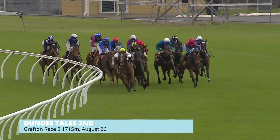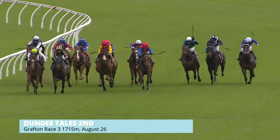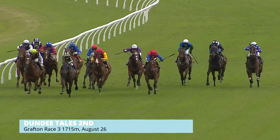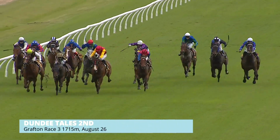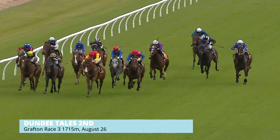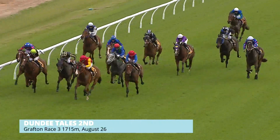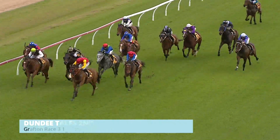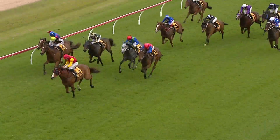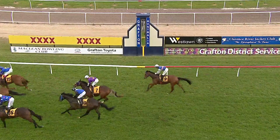Round the corner, and Flash 1A darted a length in front. Under Suspicion on the outside gives chase. Then Quick Buck. Andros is coming right down the centre of the track as they reach the 200. Quick Buck on the outside of Under Suspicion. Andros is deeper out. Jacobs well behind them. Quick Buck in front. Short of 100 metres left to go. Broke clear and Quick Buck wins. Dundee Towers followed the fence.